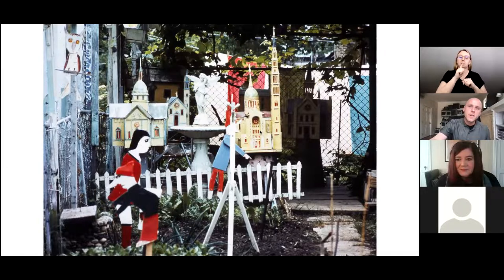So like Roger Brown, Aldo Piacenza was really interested in going back to his own childhood, drawing from his nostalgic references and his upbringing. So a lot of these were made or modeled after churches that he remembered seeing growing up in Italy.